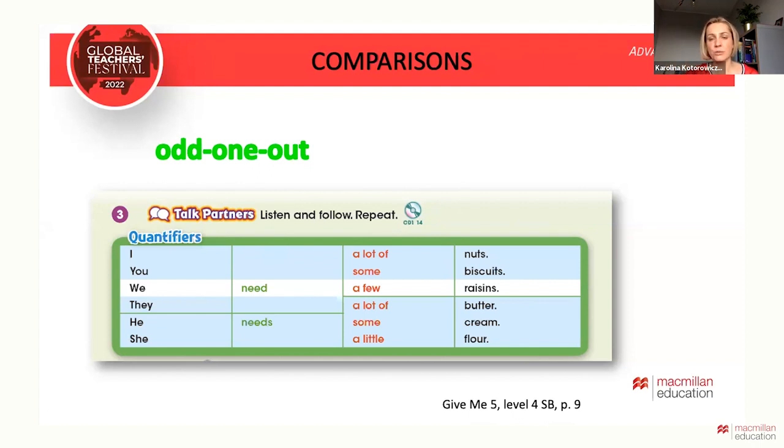The most important thing is for students to think in this particular activity. If the choice of words here is similar, students simply have to think. To my mind, that's the odd one out: biscuits. Why? Because nuts and raisins and butter and cream are ingredients of something. And biscuits, actually, I don't really know how to make biscuits, but they sound like a final product.